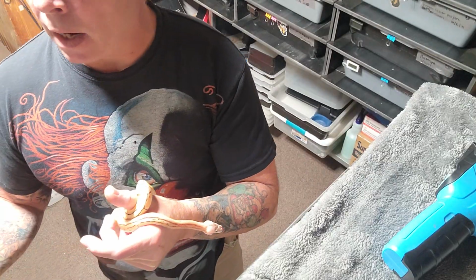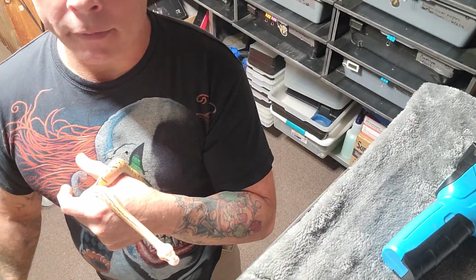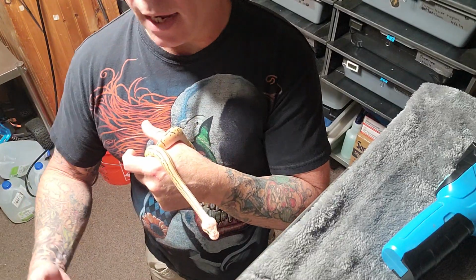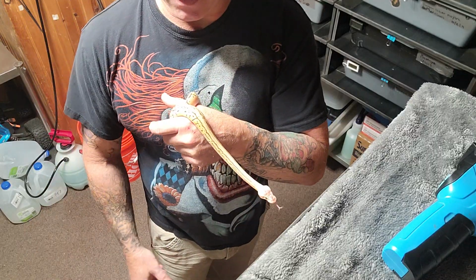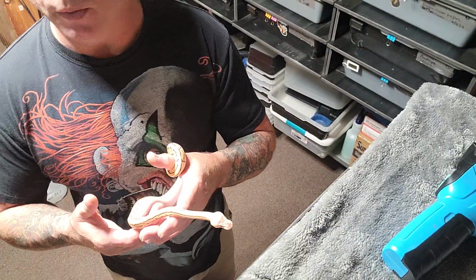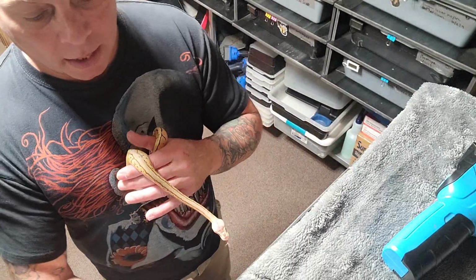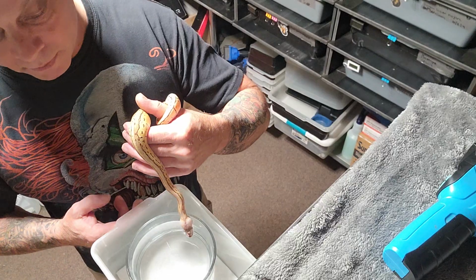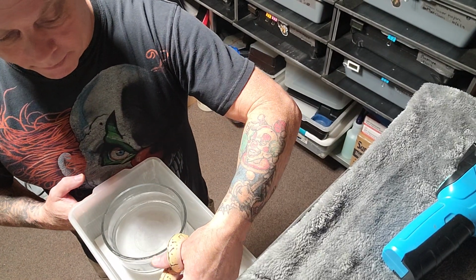But I did have a couple that when I got them, I think a lot of it was because they were used to live, and I swapped them to frozen thawed. It wasn't so much the handling. I think it's that they were used to being fed live, and I was feeding frozen thawed. So that's Peanut.